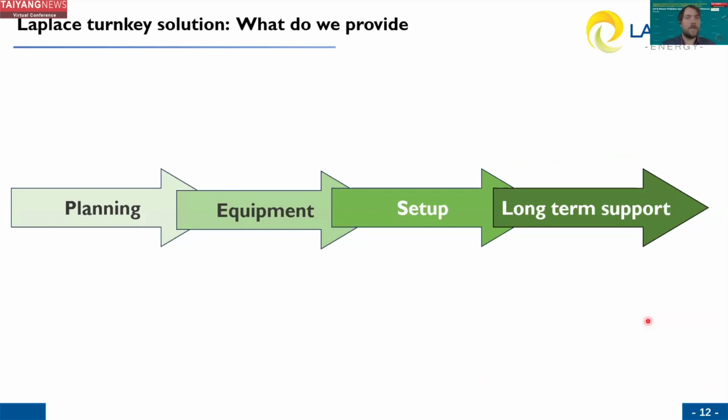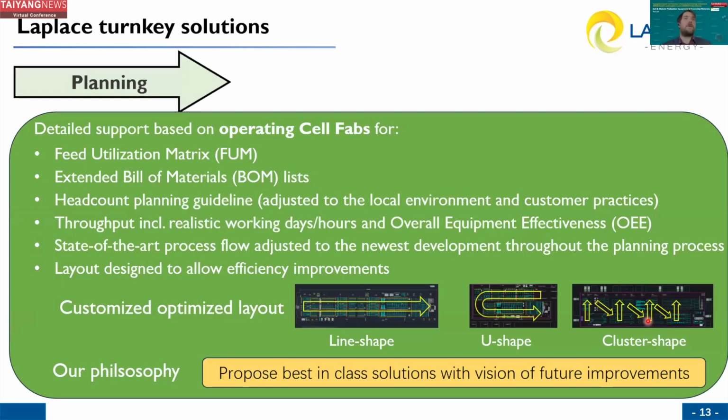Now, let's see the Laplace turnkey solution. And here, as mentioned before, we really want to help and support you from day one and not leave the factory until you're satisfied and can run the fab autonomously. So in the planning, we have extensive experience in all the fabs in China. So we have a lot of realistic numbers to help you with your fab utilization metrics, to get an extended build of metrics, to help you with the head counts. How do you have to adjust it with the local environment?